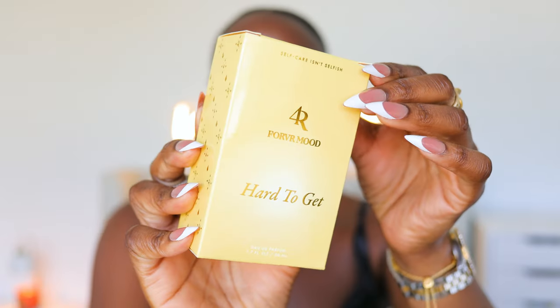I don't know what I should grab next. Okay, let's just grab this one. We're going right to Hard to Get. Made for the one who's hard to get, but easy to love. And it got a French translation.